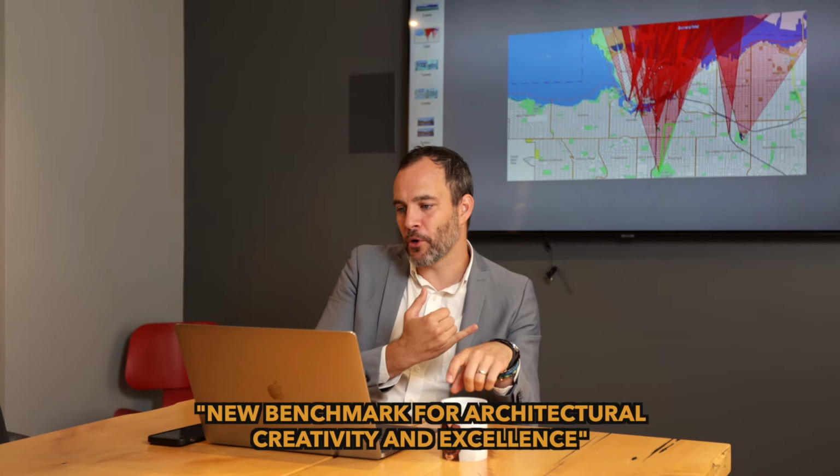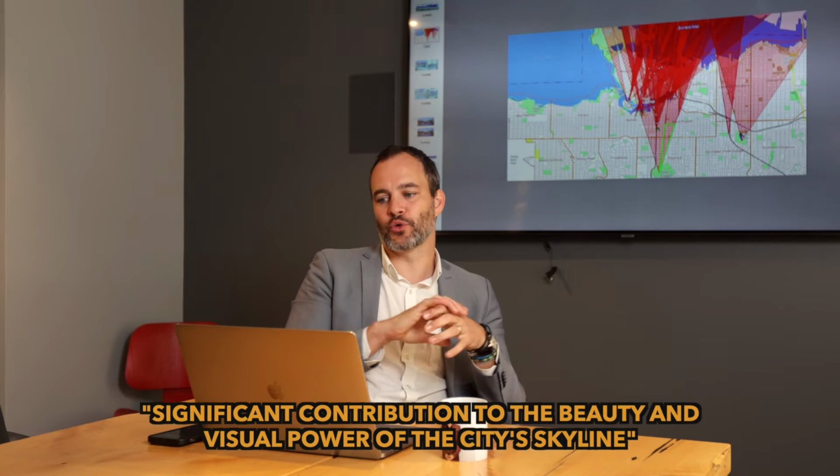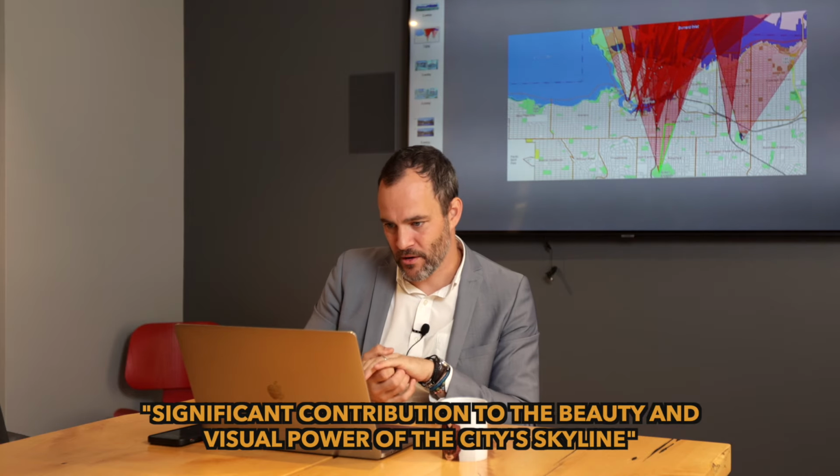The read continues on here. As time went by, the city did allow for a bit of wiggle room. It considered permissions for tall buildings to enter a view cone if they demonstrated a new benchmark of architectural creativity and excellence, while making a significant contribution to the beauty and visual power of the city's skyline. Some examples of this include Shangri-La, Vancouver House, Trump International Hotel and Tower, since renamed Paradox Hotel. And a more recent example of another allowance comes from 2018, when council of that day, under Mayor Gregor Robertson, permitted a tower to enter view cones if the developer kept all the units as rental housing.